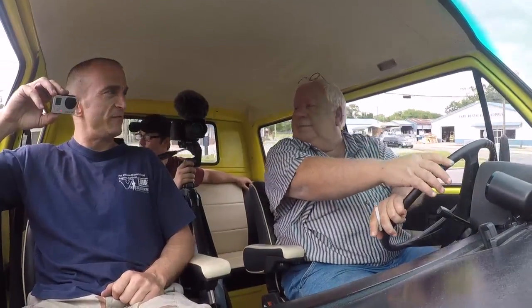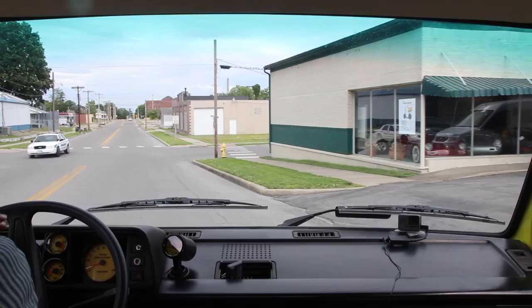But you don't really like creep. Well, I've never owned an automatic. My wife is partial to it. In fact, she won't drive a manual transmission. But I've never owned one, so I don't really care for it. So it's nice to be able to turn it off.